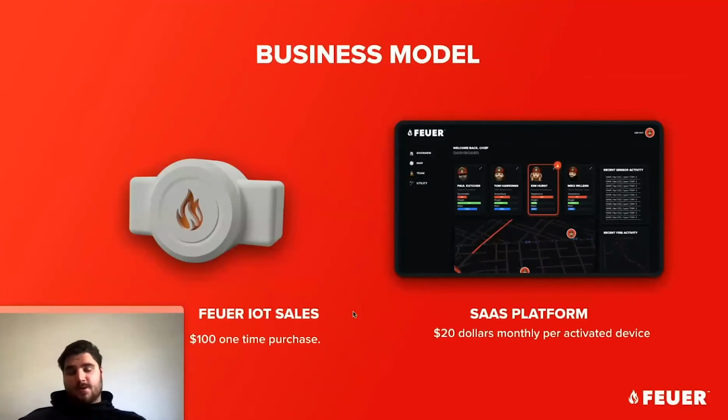To make money to grow, we're going to sell our IoT device for $100 per device. This is a very cost-effective solution compared to other systems out there. And our solution is only a dime compared to the full expensive gear that firefighters are wearing. We will also charge a $20 fee per active device on our cloud platform.